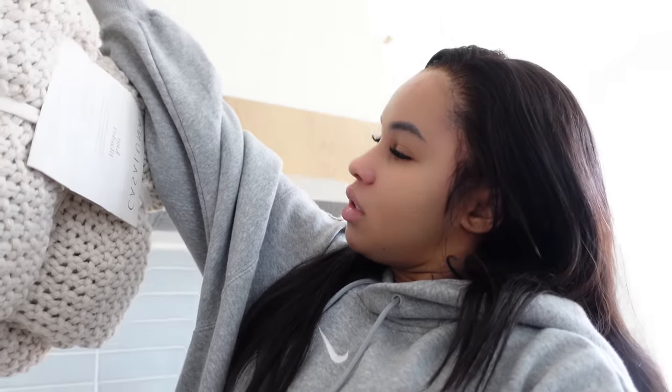Oh, I also got this blanket from, what is this brand called? Casaluna? I don't know. I was like, can't go wrong with the fluffy blanket. I really wanted to get some more stuff, but I didn't have time.